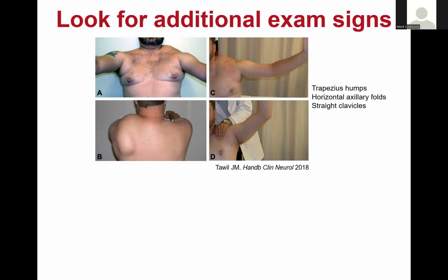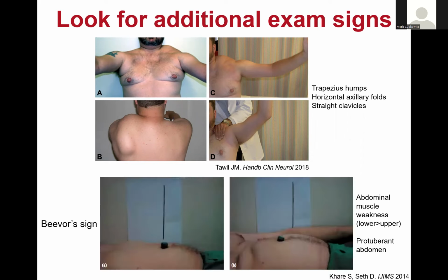And another sign that is not entirely specific to FSHD, but we see that sign very often in FSHD patients, is the Vibor sign.